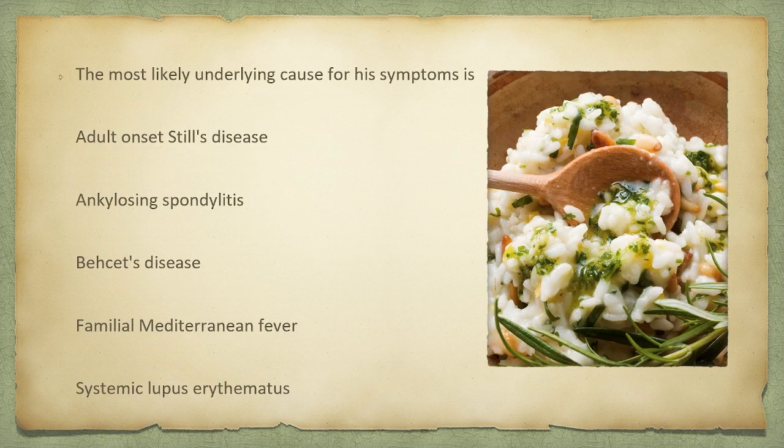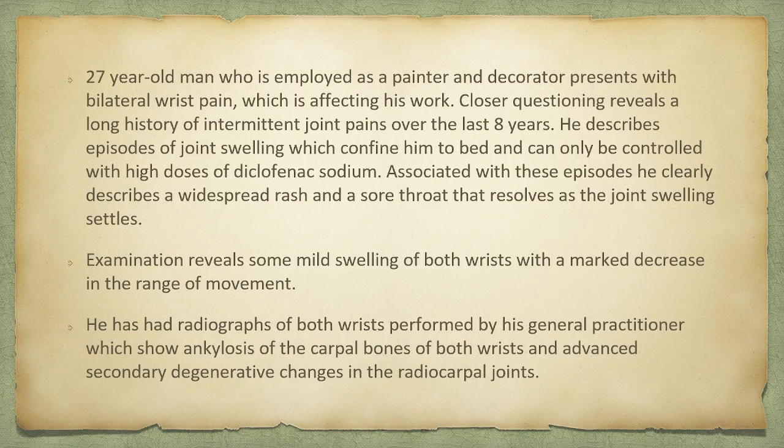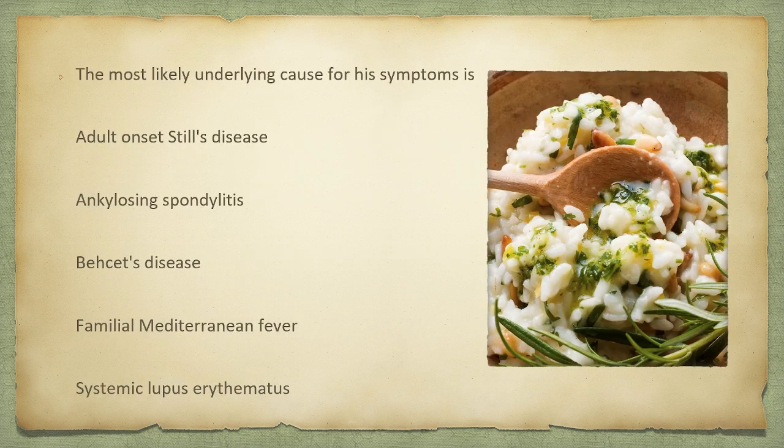What's your thought, Doctora? Rash, arthritis, leukocytosis, sore throat. Yeah, it's true. It's adult onset Still's disease. What's the criteria to diagnose adult onset Still's disease? What's the name of the criteria, do you remember? Anybody?